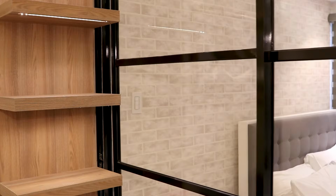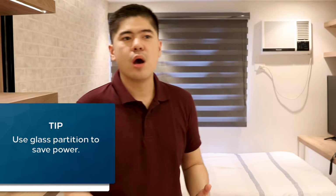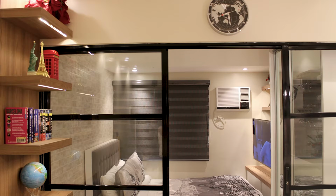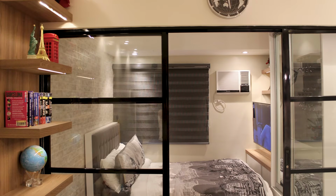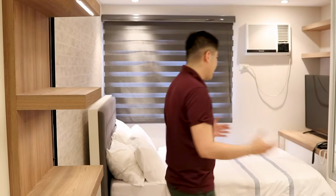So this is again a sliding partition because it's nice to partition your unit because one, if nagluluto ka, hindi papasok yung amoy sa bedroom. Second naman, if you're sleeping, you can save on aircon kasi hindi lalabas yung hangin ng aircon. So you don't really need to have a low temperature. So for the bedroom, it's quite small.